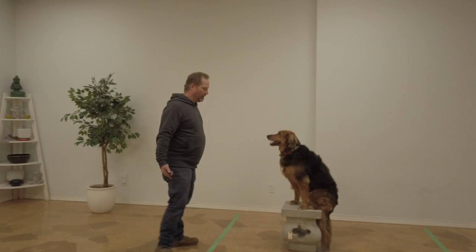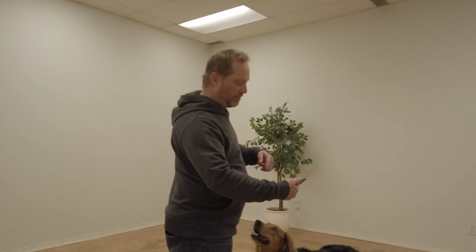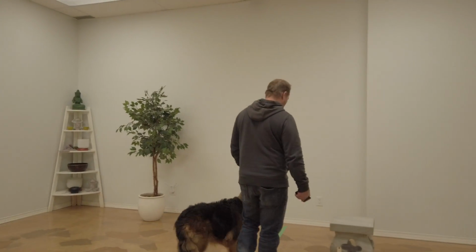Stay. Come. Good girl. Oh, you can't really see her cameras. Yeah. It's a robotic camera, but it's not a super smart camera. Come. Good girl.